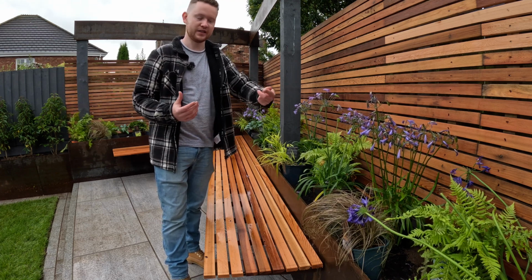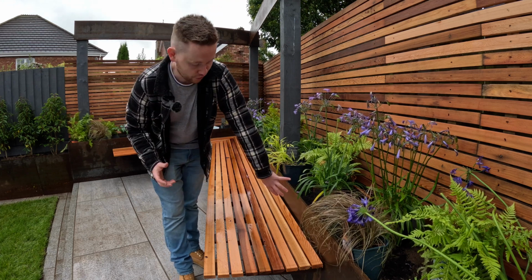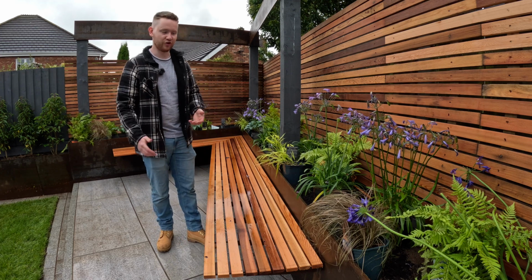It'll just keep us going then into May next year, and that'll be all your really vibrant oranges again. At this point, all the Corten will have oxidized, and that'll all tie in really well, so it's going to look very sharp.